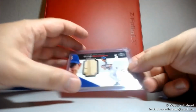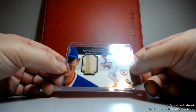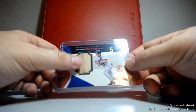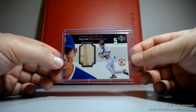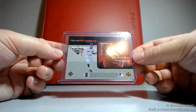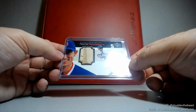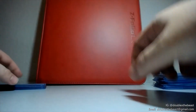Got one more game use card, and this is one of my favorites. If not my favorite design, just because of the popularity of the 500 home run club version of these. But this is 1999 Upper Deck, a piece of history, and it's game used bat. Everybody knows the Babe Ruth and the Jimmie Foxx variation, but these kind of get overlooked, the current players that we're playing. And they are super short printed. This is one of the tougher non-serial numbered game use cards you can chase down of any of the players in the set. So I was very happy to pick up this Nomar and be able to add it to my collection. I just got it in maybe a month ago or something.